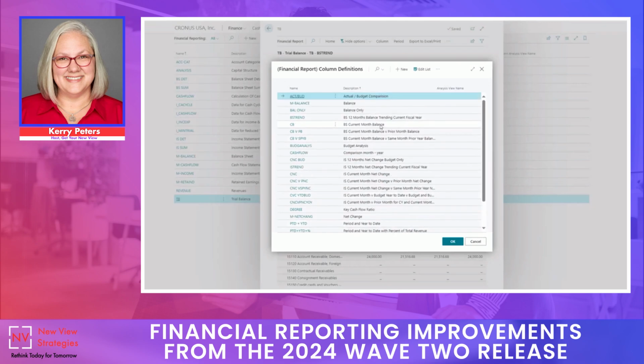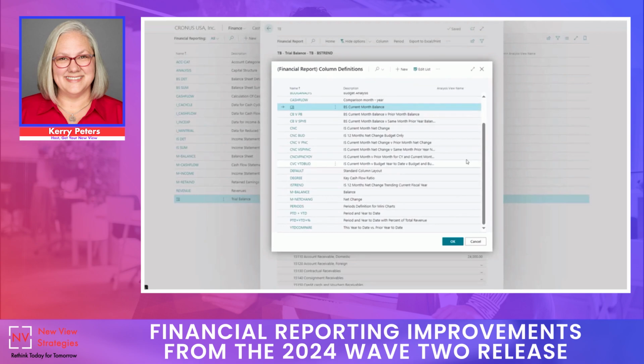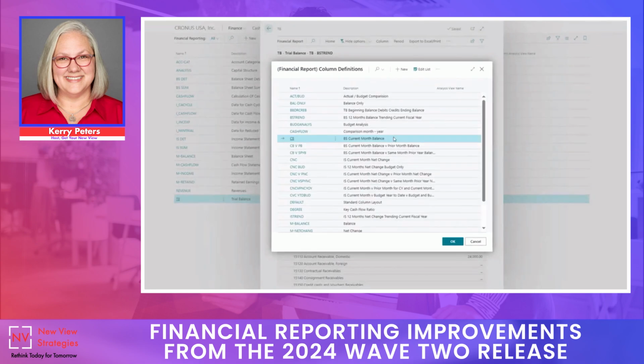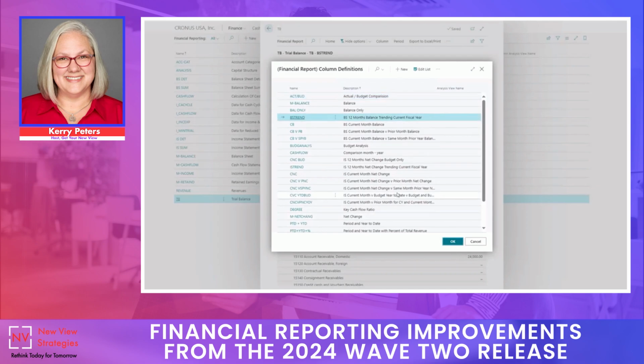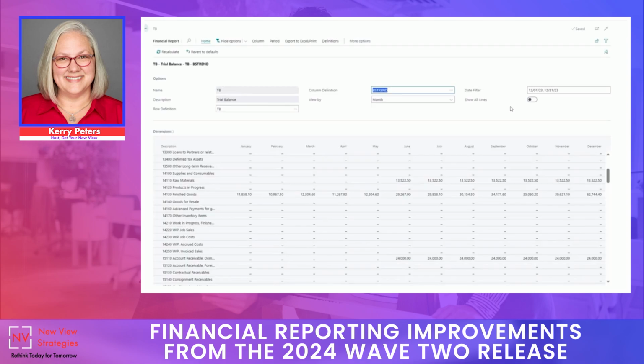So if I want to look at my trial balance just for the current month, I can simply choose to change that here, and I can see the trial balance for December of 2023, or I could choose a different option where I could say, let's take a look at the 12 months trending for my trial balance. So if I make this a little bit wider, I can very quickly switch to this particular view.